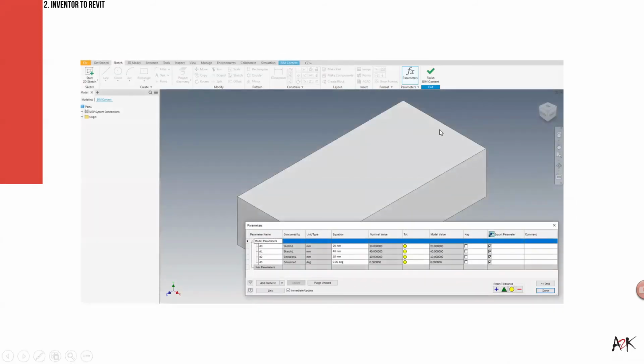With this, I've created a simple box in Inventor. And here I can actually go to my BIM content tab and add parameters. So I've just used this as an example to show how you can allocate model parameters. So I've got D0, D1, D2, D3, and these are like my distance parameters. So I can put equations in there or have them come across as direct measurements. And our model values will go through and I can export those with my BIM content.